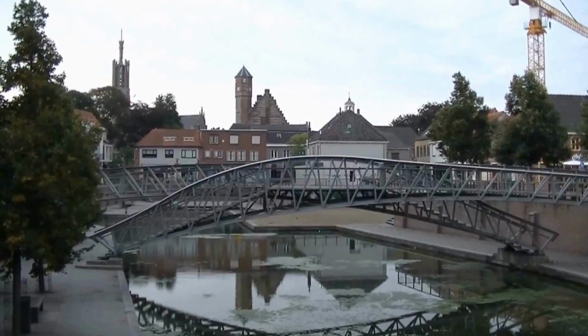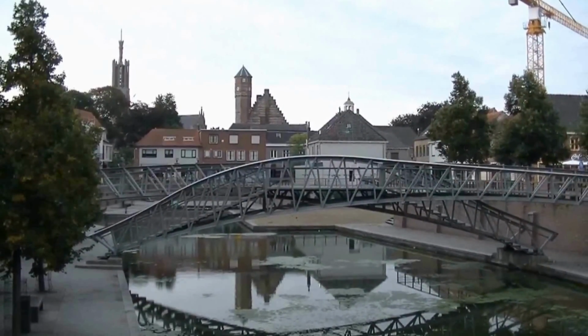For centuries, Hulst had a navigable connection with the Schelde sea route. In the Middle Ages, Hulst developed into a port city at the end of a channel that ran from Kampen to the city. The port became the engine of a small but thriving trading city. The prosperity of those days can still be seen in monuments such as the Basilica and the Town Hall.